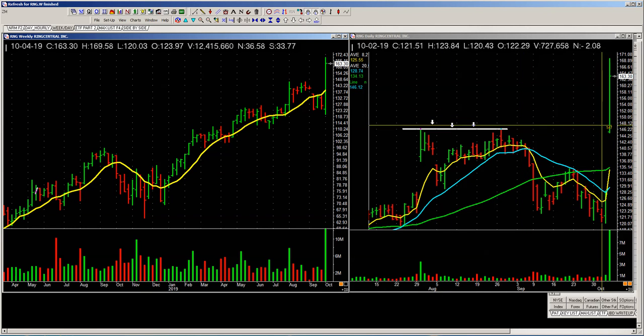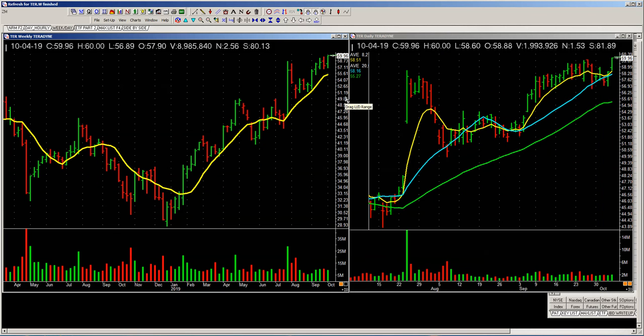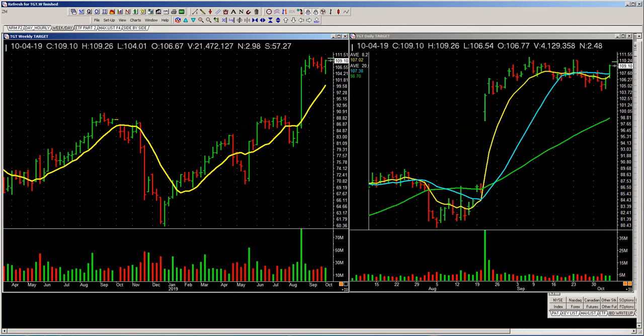Ring gapped up. Ring gapped up on volume. Perhaps it'll form a pattern that we can get into. SolarEdge bouncing off the 10-week, which is also the 50-day. Top group, so we'll see what happens. Teradyne, semiconductor, nice base. Nice base on the daily. IBD write-up stock, one to watch.